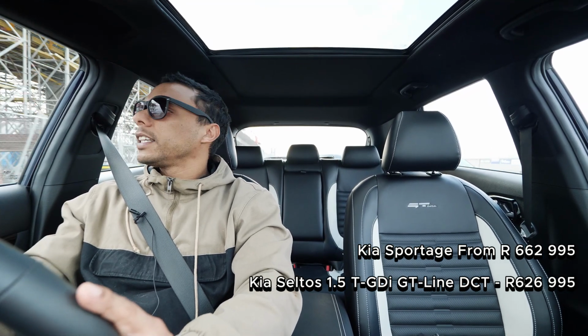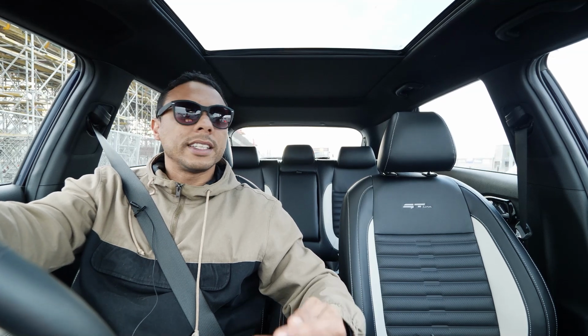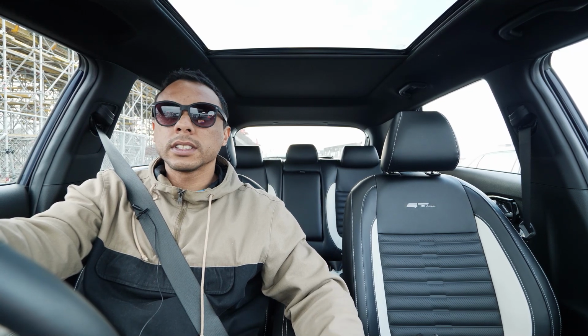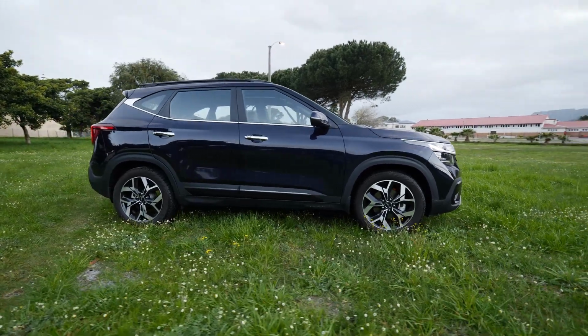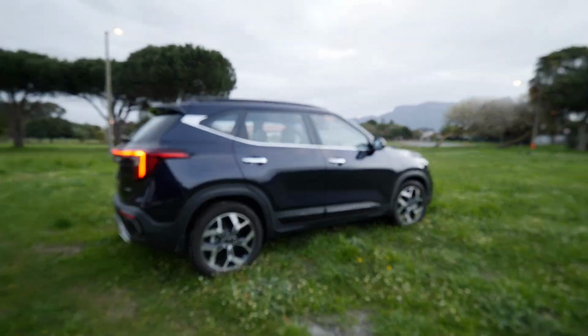Under the hood of the GT line, like I said, is a 1.5 litre turbocharged petrol engine with a 7-speed DCT clutch, and it makes 118 kilowatts and 253 newton meters to the front wheels. These are 18-inch alloys, and they do an amazing job at gripping. It feels really well, it handles very nicely together with the steering, like I've mentioned.